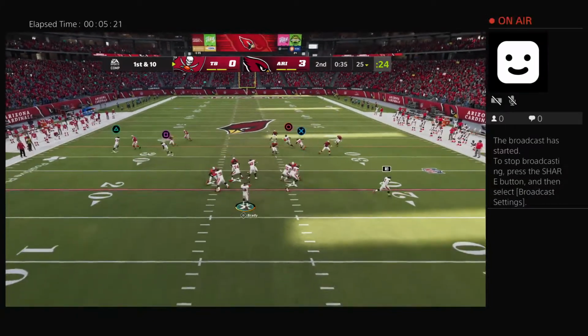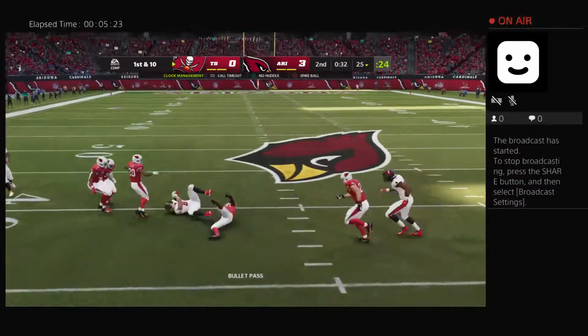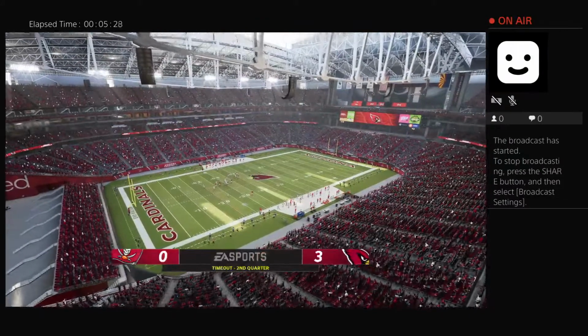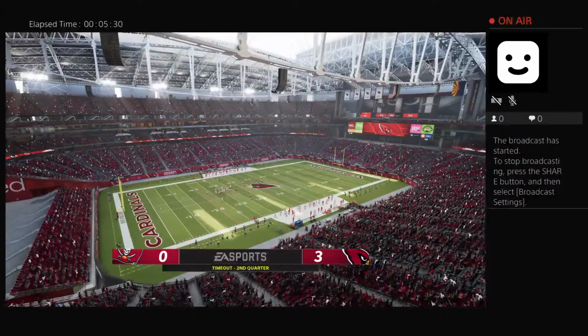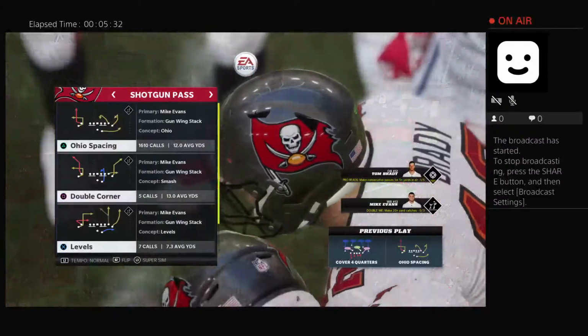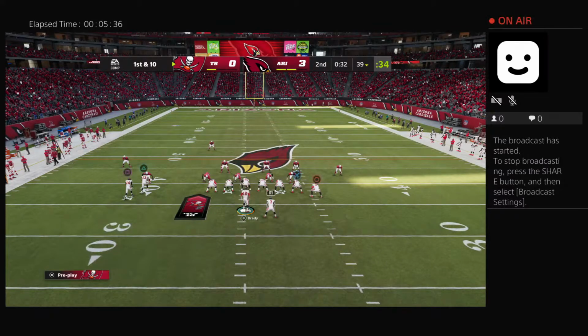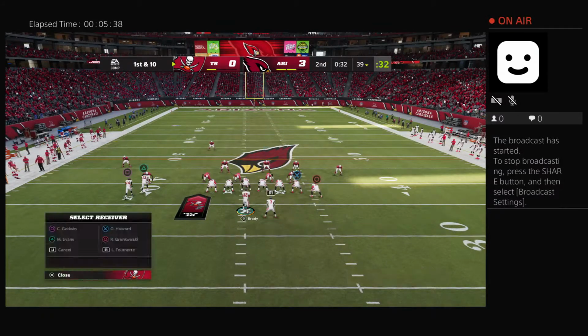Throwing on first down is Brady. Now a first hookup with his all-pro tight end, Rob Gronkowski. The Bucs going to go ahead and use the second of their timeouts, as they'll stop it with a little over 30 seconds to go in the first half of play. So from the 39 now, they'll come up on a 1st and 10.